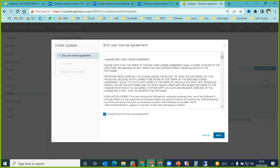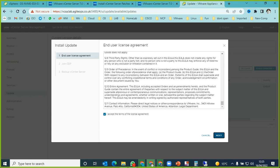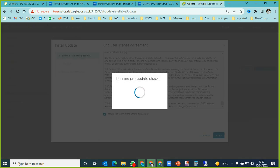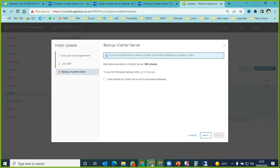you need to accept the terms and conditions, and then click on next. Maybe this time we'll join the CEIP, which is the customer experience program, because last time I didn't. Join it because it helps us to check some interoperability and all that, so we can do it later on. So let's join. It was unselected, so let's join and then click next, and there you go.